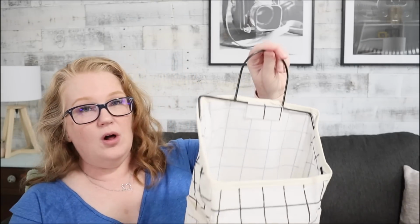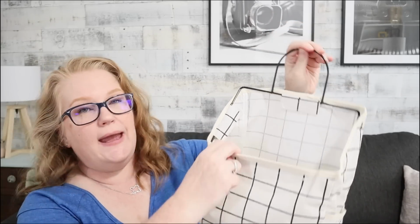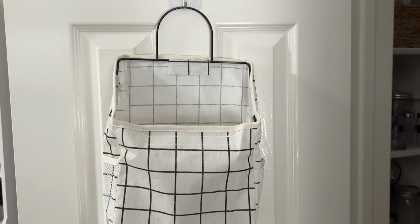If you are short on storage space, then this little wall hanging basket might be something that would work for you. They advertise it as like a college dorm room item, which would be great because I have a senior this year. She's going off to school. It doesn't take up a lot of space. So maybe if you only have a closet, you could put several of these in there.